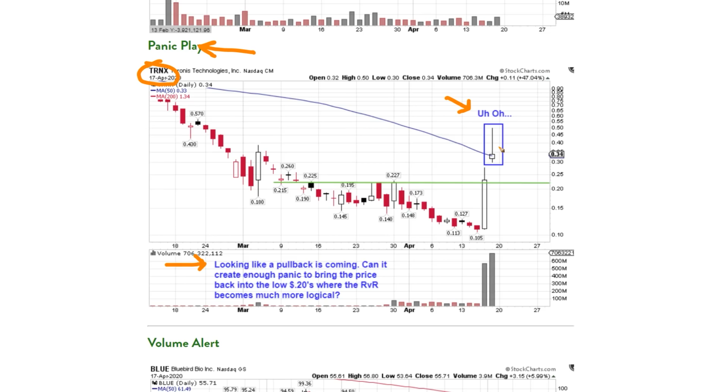It looks like a pullback's coming. Please don't throw yourself into a pit right now. So then I just made a comment about creating enough panic, and then I mentioned right there, the low 20s. And at that point, the RVR, meaning the risk versus reward, becomes much more logical.